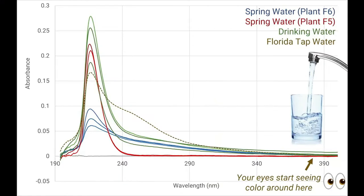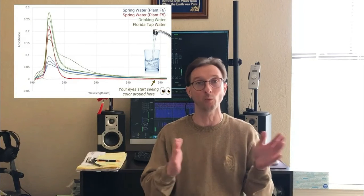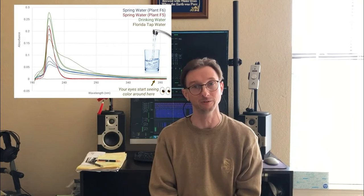Now, what about tap water? We mentioned that we're in Florida. We're in South Florida specifically. And it's actually cleaner than the drinking water down in the UV, in the lowest UV peak. It actually shows less absorbance there, but it has more absorbance and more dissolved stuff at some of the upper wavelengths as you approach 300 nanometers and such.